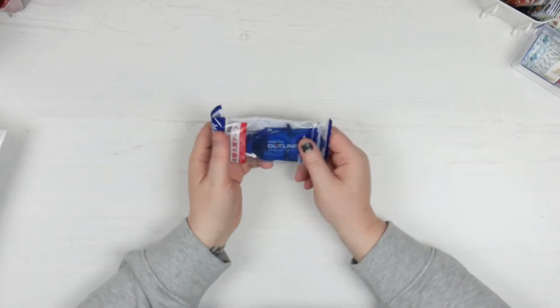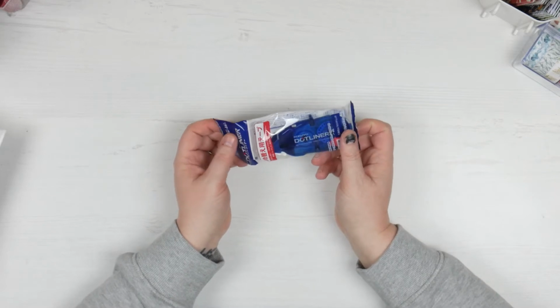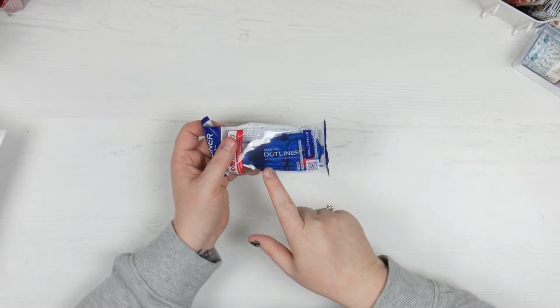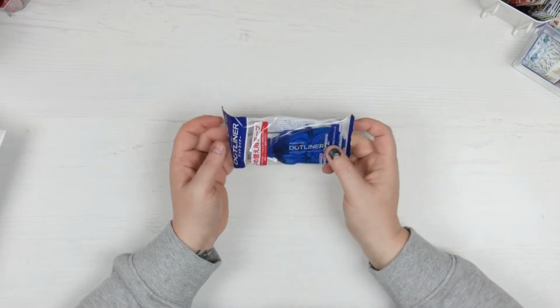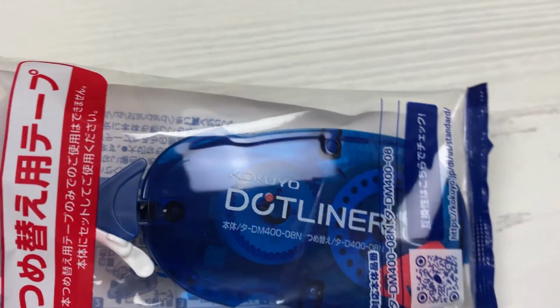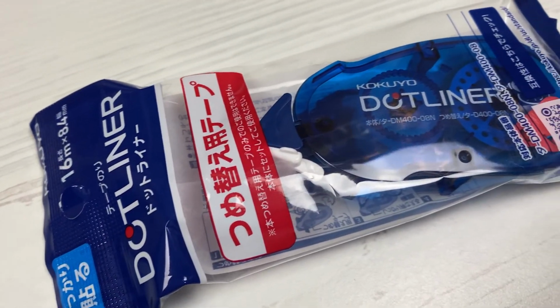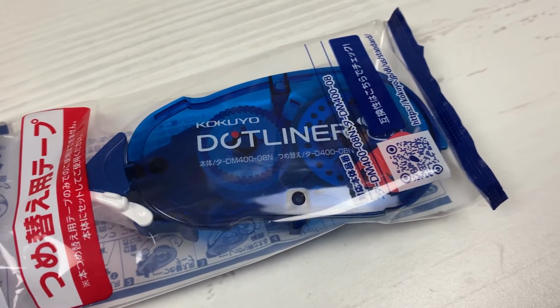Oh, one hit away from me. This one is a favourite, and you guys know it's a favourite, but it's a favourite in this video because I have found a new stockist. So these are the kikki.K, I think that's how you say it, dot liner glue tape runners. They are my favourite. If you saw my glue tape video, you'll know I did find some things that I enjoyed. I just didn't enjoy any of them like I love my kikki.K.